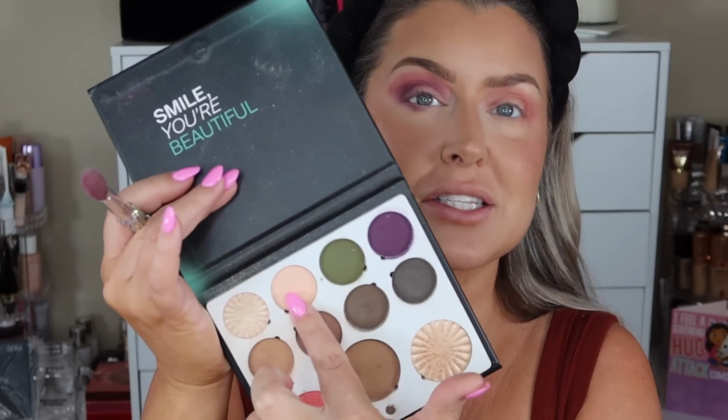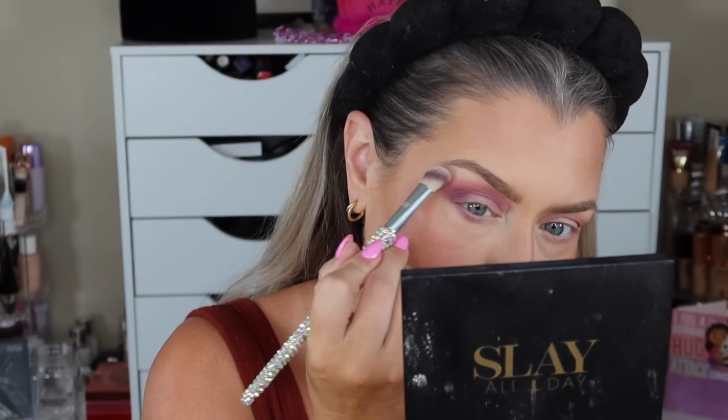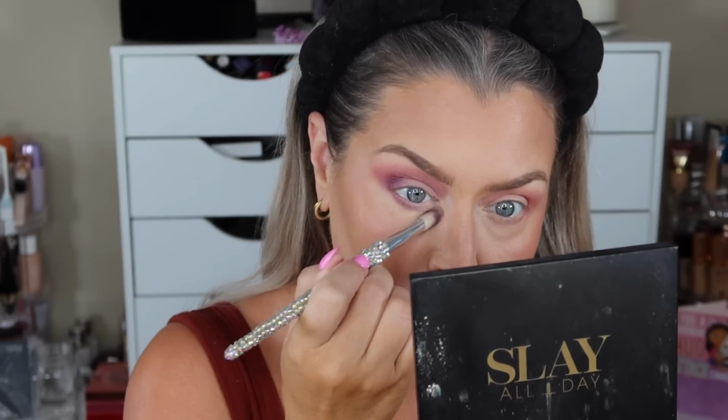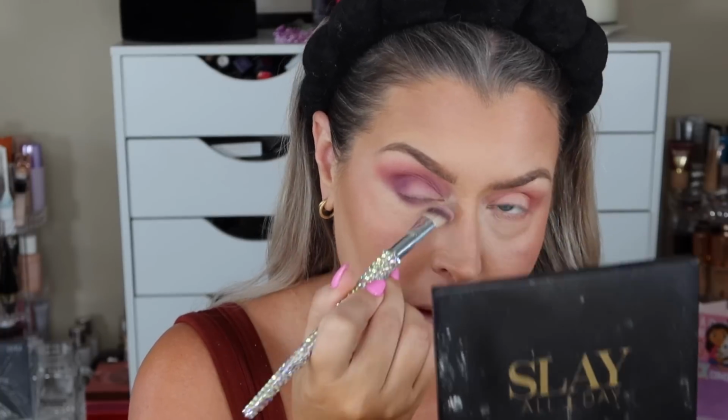Jumping into Mom Life, which is the perfect help you blend type of shade, and I'm going to plop that up closer to my brow and go over everything. And I am going to pop Mom Life right into the inner corner. You can also use Mom Life underneath the eye as well to help set.